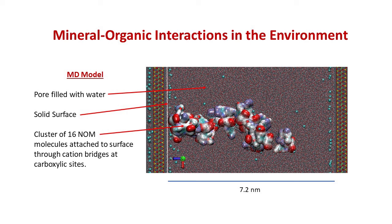We're very interested in the interaction of mineral surfaces and natural organic matter and other organic pollutants in the environment. And here's just a snapshot from an MD simulation. There's a surface there. There's a whole cluster of NOM molecules, natural organic molecules. And the MD simulations are showing, in fact, that these things stick to the surface through cation bridges. The calcium especially will coordinate to the surface and also coordinate to the carboxylic groups of the NOM, sticking it to the surface. And we're in the middle of writing a really long paper connecting MD simulations and a bunch of experimental work talking about that. So these mineral-organic interactions are a main theme.